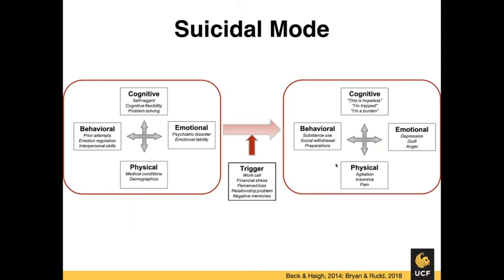It's just the same 2 slides I showed you with one thing in the middle, which we call the trigger or the stressor. So the left-hand side are those risk factors, same 4 areas: the cognitive, behavioral, physiological, and emotional. And what we know is when you have these baseline factors on the left here, to get into the crisis mode or the suicidal mode or the active acute mode, there has to be some sort of trigger or stressor.